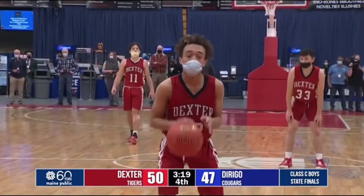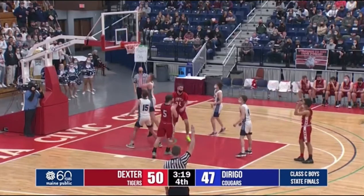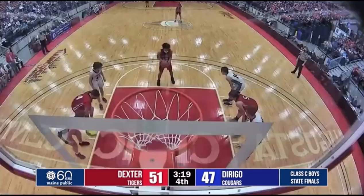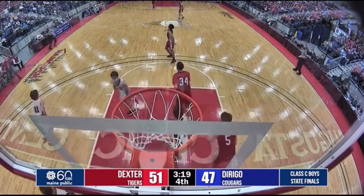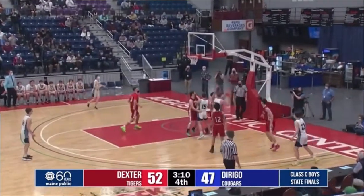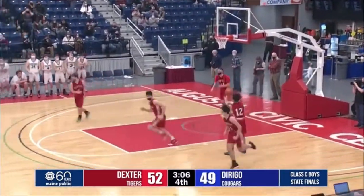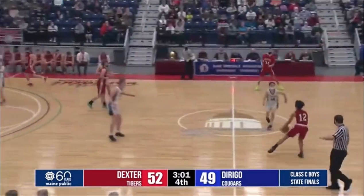So Robbins at the free throw line, a one and one. As the front end, around and in for Robbins. Making that first one makes the second one just a little bit easier. Second one's good. Ball game. Dexter in a zone, very uncharacteristic. On the baseline, Houghton off the glass and in. And that was a nice set play against that 2-3 zone. They actually set a screen for Houghton.